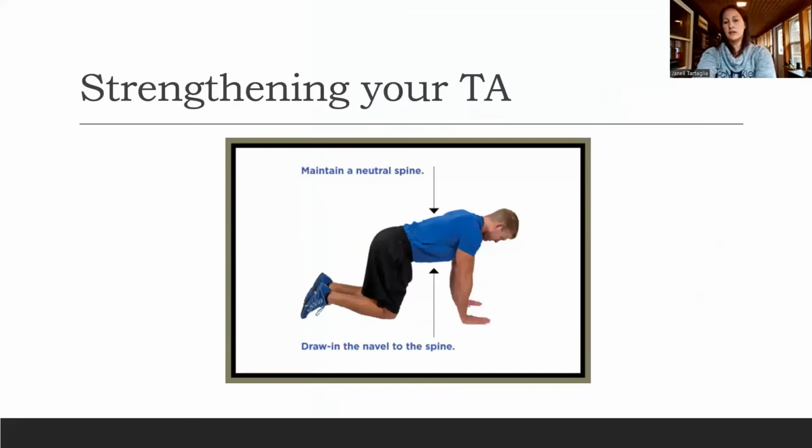Another way that you can feel this is on your hands and knees, because gravity naturally pulls our stomach down. Keep your back nice and flat and then just pull your belly button up. A lot of times people will get a better feeling in that position versus sitting or laying down.